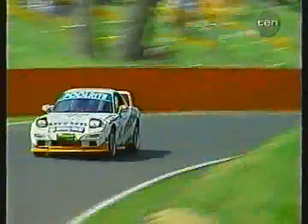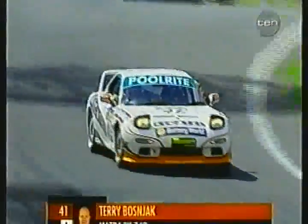He did the same thing to you, John Bowe, a couple of years ago, across the top of the mountain in the Ferrari. Bit of deja vu. Bruce likes doing that. Terry Bosnjak, your race leader in the Mazda RX-7 SP. It's been a very steady run.